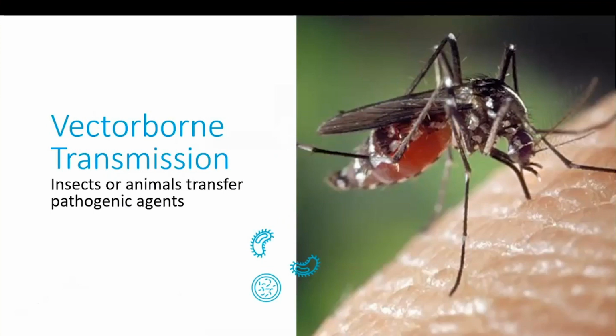Vector-borne transmission is just the spread of disease where insects or animals transfer pathogenic agents through contact with a susceptible host, but not really relevant for the current COVID-19 situation.